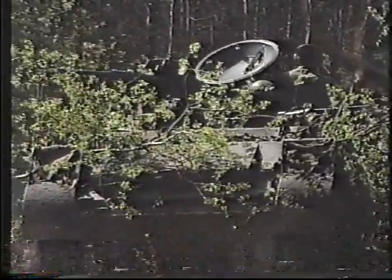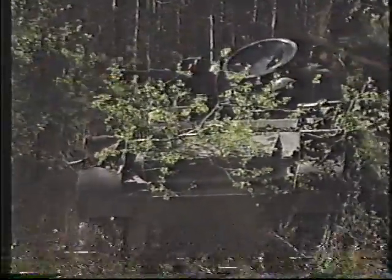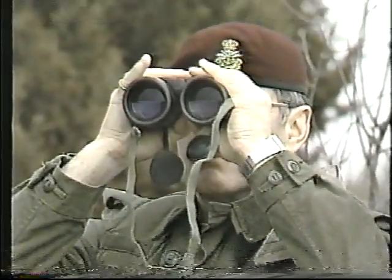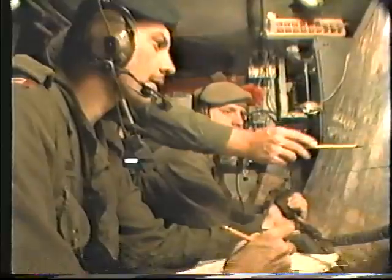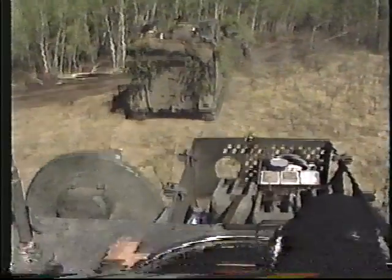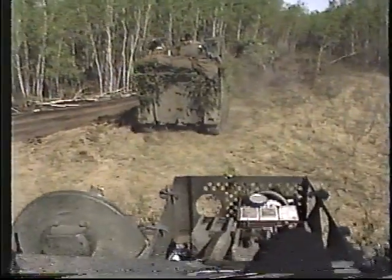The TAC CP enables the commander and a highly mobile staff group to exercise closer personal control over the battle. The TAC CP generally remains on 2 hours' notice to move and can operate independently for up to 48 hours.